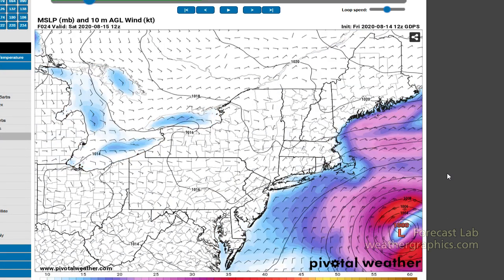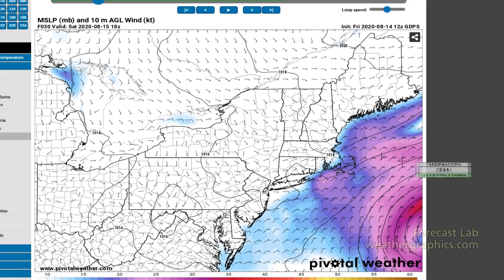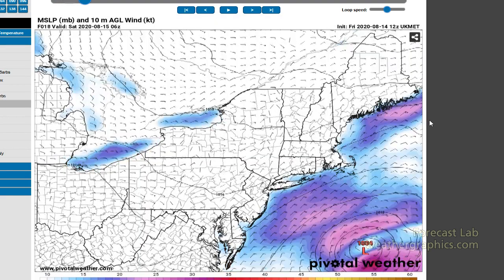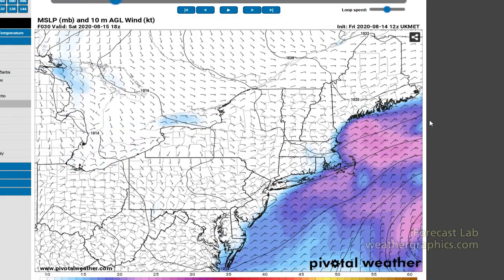The Canadian model, similar situation. And the UK Met. How about that? Pivotal Weather gives us detailed UK Met data. And yeah, it's keeping that offshore. So all the models are not bringing that into the inland areas.